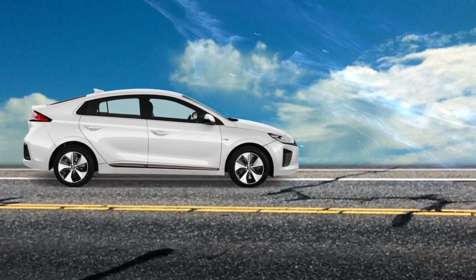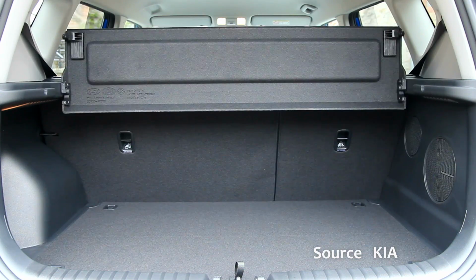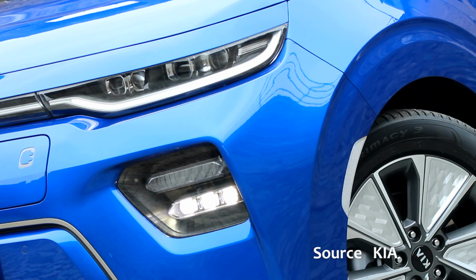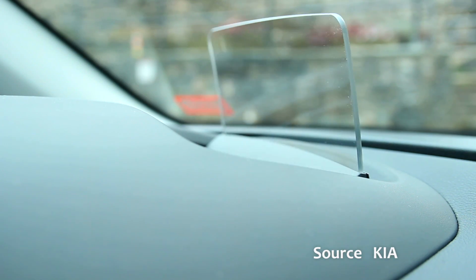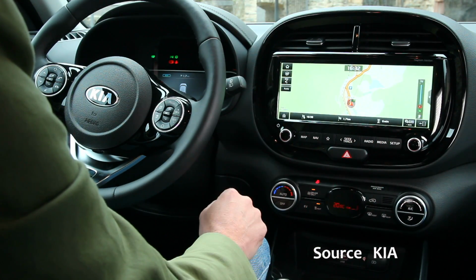Electrical efficiency. Zero tailpipe. So the Kia e-Soul, the 64 kilowatt hour one, looks like a really good car. They've made it a bit bigger, they've improved fit and finish, they've done some nice funky, colourful things to the interior, at least in some of the trim options. And generally it seems like an okay kind of car. It's got all the latest tech and gadgets. It's got a head-up display, upgraded lane keeping assist, lane following assist, the big wide sat-nav that other cars don't have in the Kia Hyundai family yet.